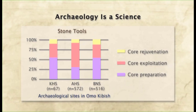Archaeologists take notes, measure things, and publish our findings so that our colleagues can judge our efforts, evaluate our results, and use the things we've found in their own research. That helps them ask new research questions. This, for example, is a slide from a lecture I gave at a scientific conference, and the particular contents aren't really that important.